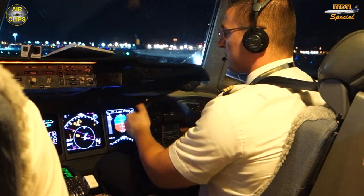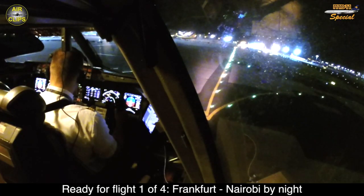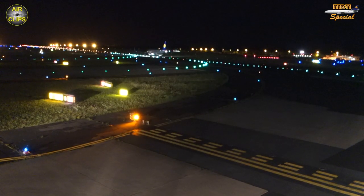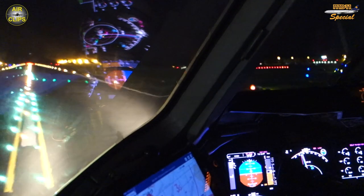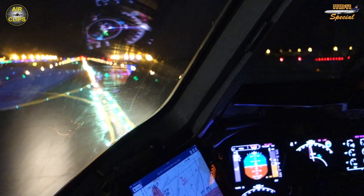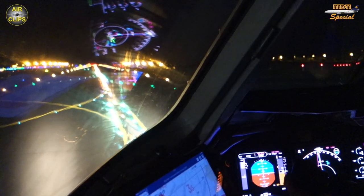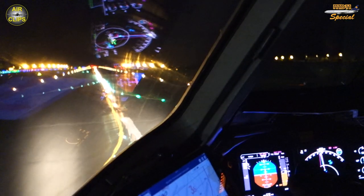Frankfurt, Lufthansa Cargo 8296 Heavy, November 17. Lufthansa Cargo 8296, hello, November 17, hold short of November. In November 17, we hold short of November. Lufthansa Cargo 8296, wind 310 degrees, 2 knots, runway 8, clear takeoff. Lufthansa Cargo 8296, clear takeoff on runway 8. Takeoff thrust set.